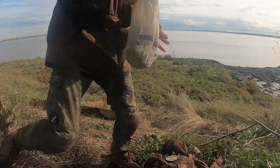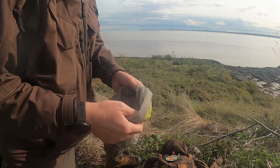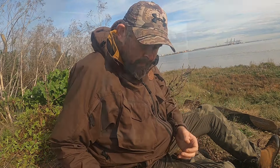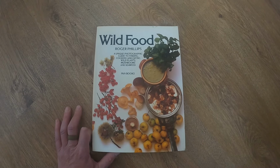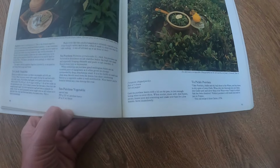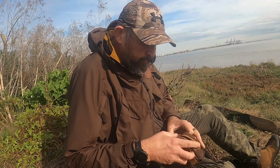So I've just gathered a small amount and we're going to cook that as a veg. I've got a recipe out of Roger Phillips' book, the wild food book, and there it is there. Really is a simple few ingredients.